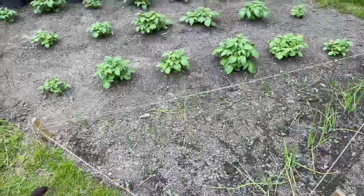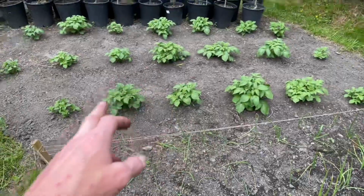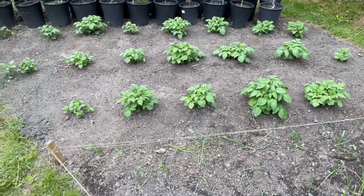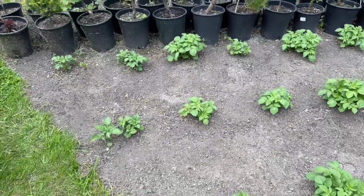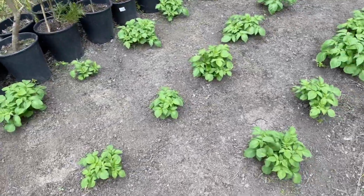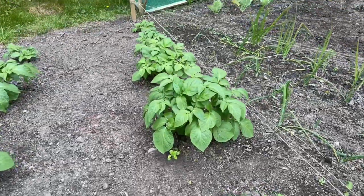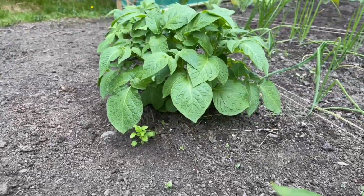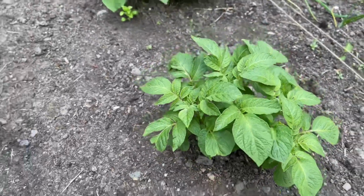And these are my main crop potatoes, these 3 rows of potatoes that I did here. So they've all come up now. So once they start coming up, there's no stopping them. They grow incredibly fast once they're up. Some of them are already getting pretty big. All looking nice and healthy at the moment.